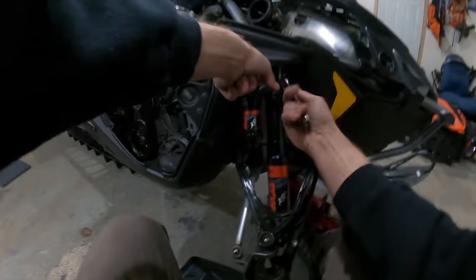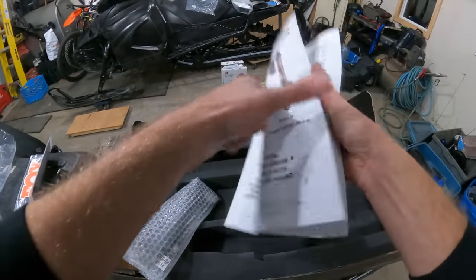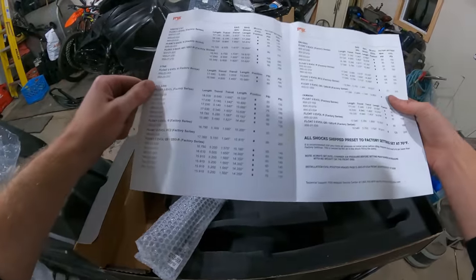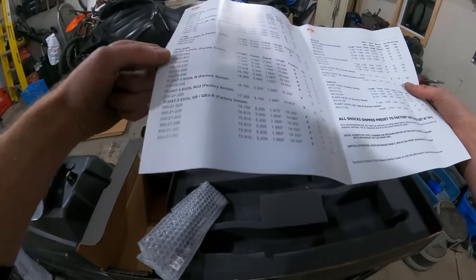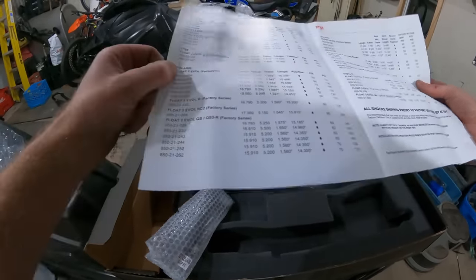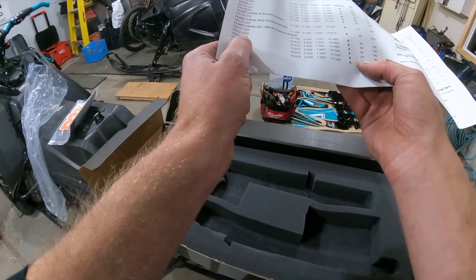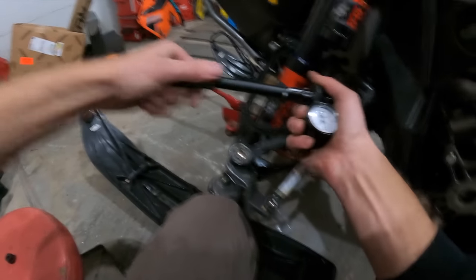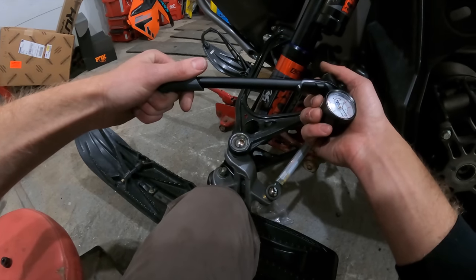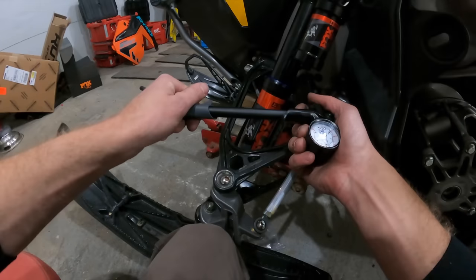The sled is gonna handle like a dream. What are the specs for this? Oh my God, Polaris. That's what this is, a Polaris. 70 in the main, 130 in the Evolve. Wonder who came up with those pressures though. Chris Berant. I don't ride like Chris Berant.